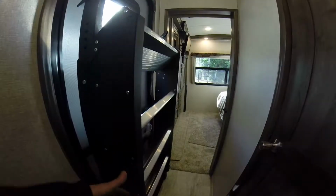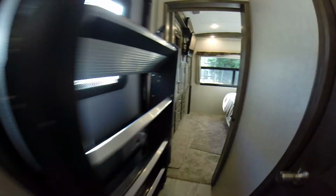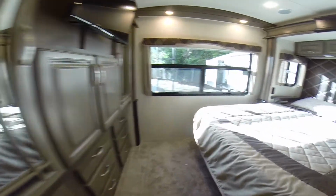We've got our mid-entry door. Of course, now when you're in travel mode, you're going to have the steps like this. When you open the door, they just simply fold down. All the way to the back, we've got our master bedroom.